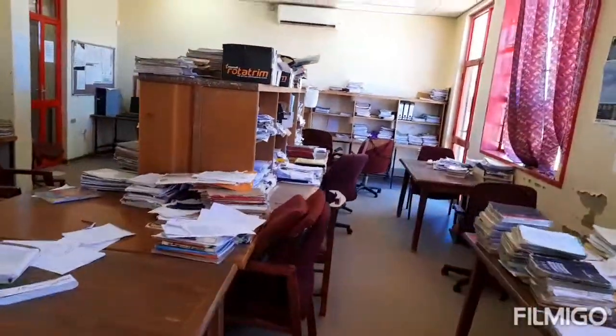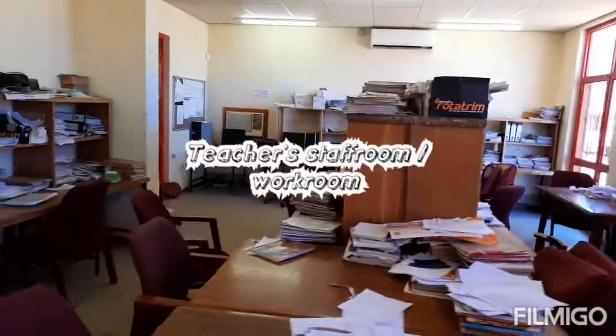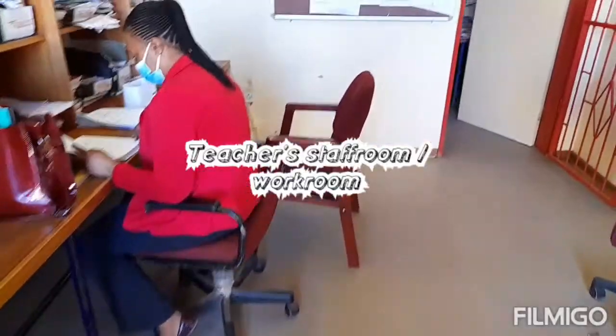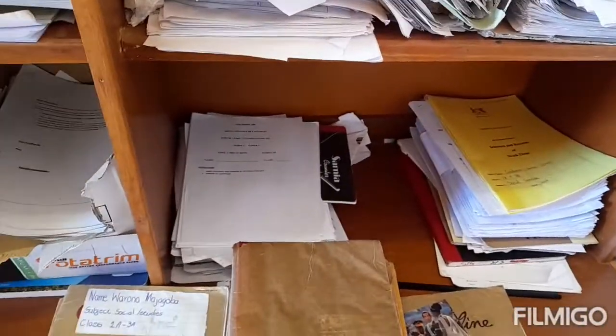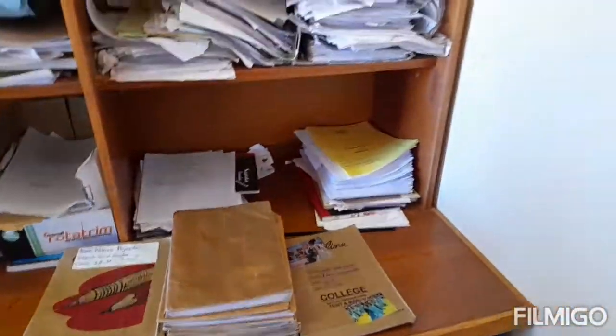And then this is the staff room or the teachers' room. This is normally where we teachers meet and work. And then this is my neighbor. And then that little corner there is my space. Sorry, it's such a mess. And then the students' books that I have to mark are there.